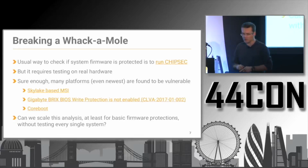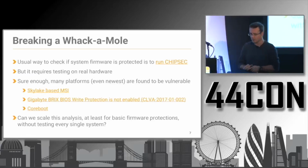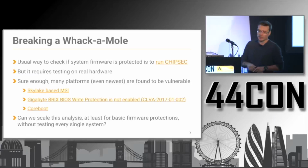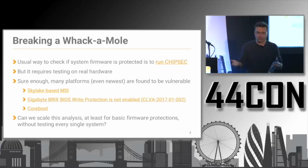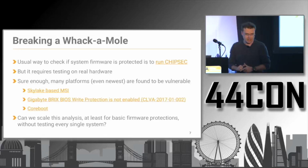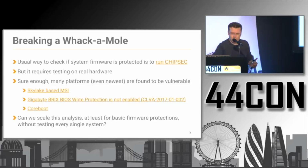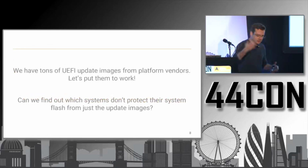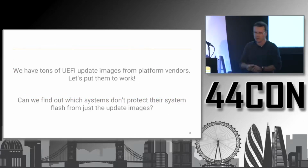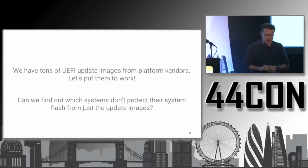We also did some coreboot analysis on systems that have coreboot, not Chromebooks, but just random systems, and those failed as well. But again, the downside of this approach is that it requires actually running it on actual equipment. So that's not scalable. We want to scale to understand the whole picture without playing this whack-a-mole game of testing on every single system and finding the same things again and again. So that's why we started that analysis.